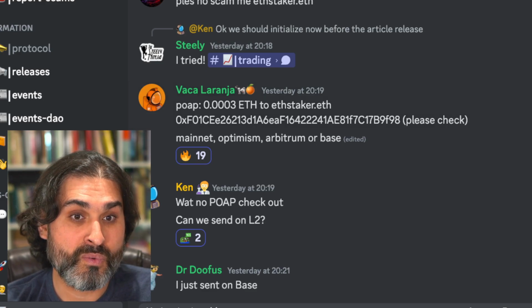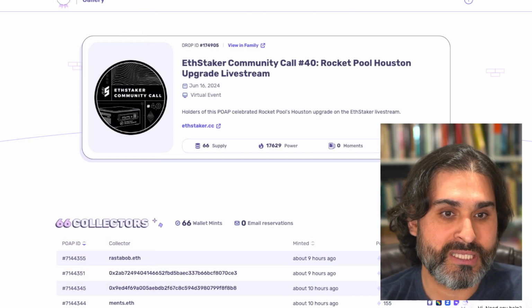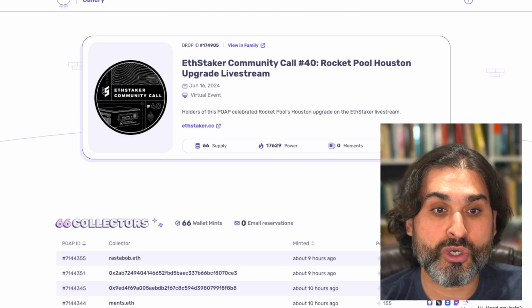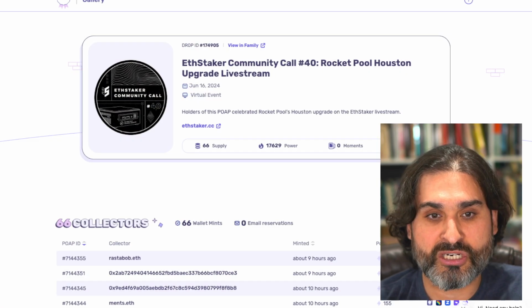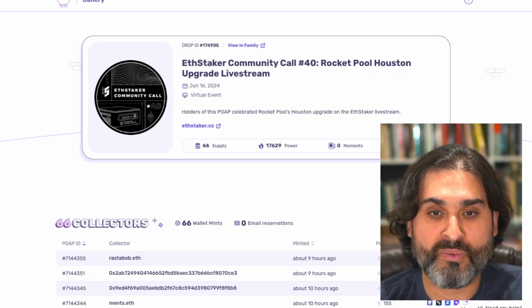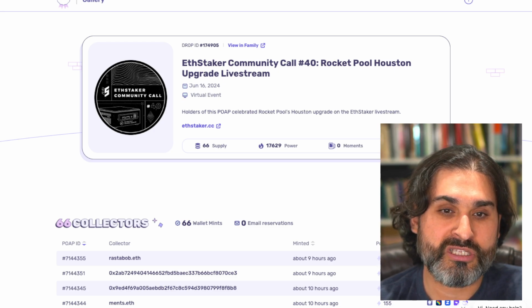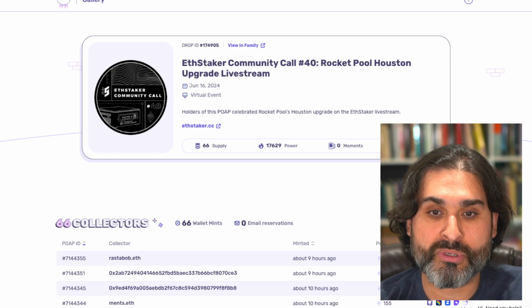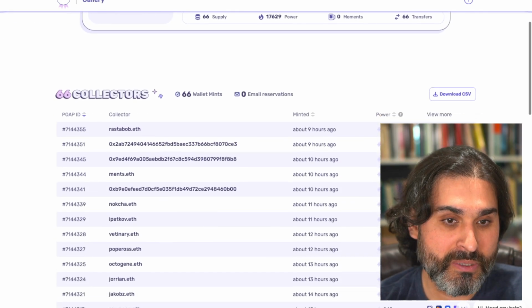And then if you want to have a look at the POAP, it looks like this. It's just a standard ETH Staker community call POAP, and then they just change out the number. So this was number 40, and the description is what tells you that this was about Houston. It says ETH Staker community call number 40, Rocket Pool Houston upgrade live stream. Holders of this POAP celebrated Rocket Pool's Houston upgrade on the ETH Staker live stream, and this has been minted by 66 people.